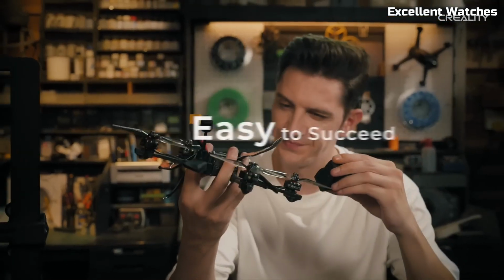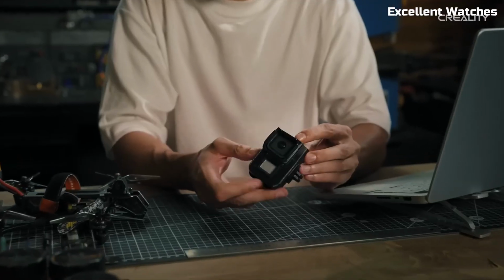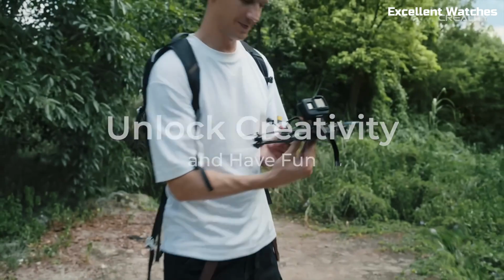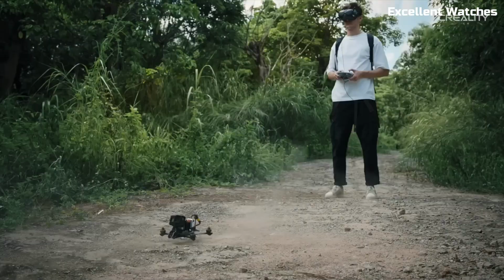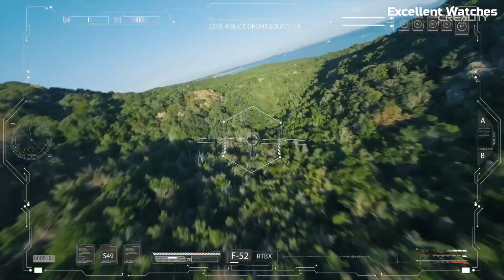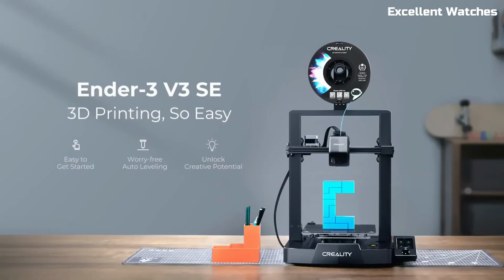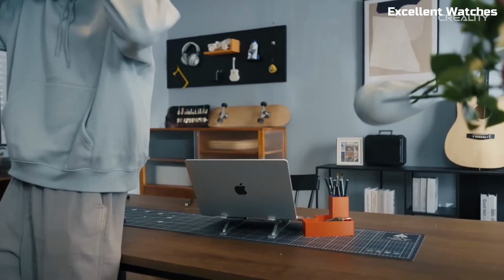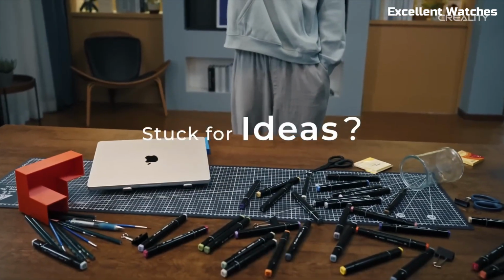your creations. Whether you're a hobbyist, educator, or small business owner, the Creality Ender 3 V3 SE delivers fast, reliable, and high-quality prints at an affordable price. With its smart features and solid build, this printer is an excellent choice for anyone looking to dive into hassle-free 3D printing. Number 2. Prusa MK4S.